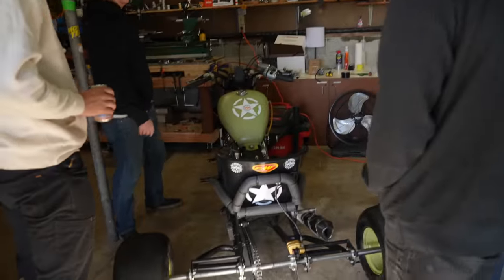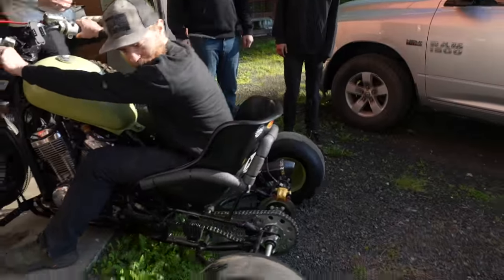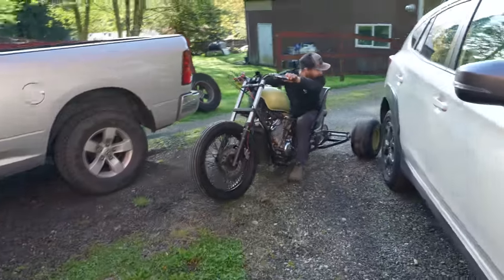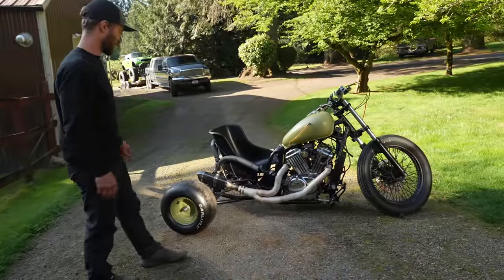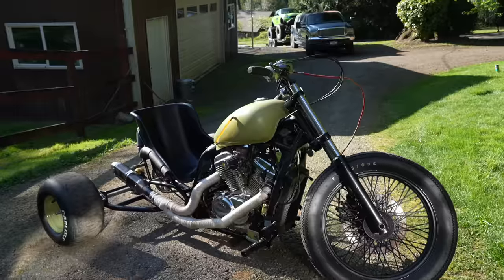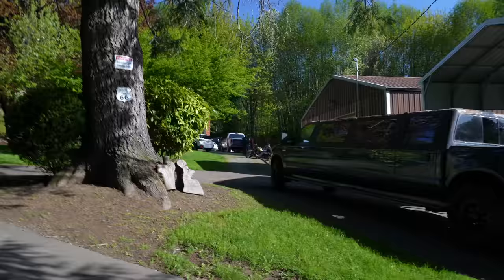Unfortunately, our microphone died at just the worst time, but this is Robert and his homemade Honda Shadow drift trike. We saw this thing listed on Marketplace and we had to have it because it's a great starting place for our next build, and it's cool and works in the meantime, so we'll have a lot of fun with it until we inevitably turn it into something else.